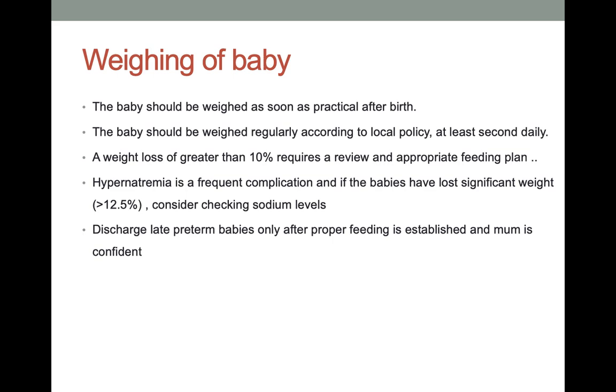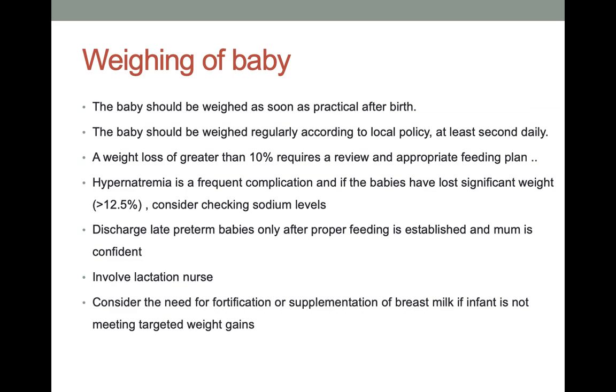We will need to establish proper feeding, and mom should be confident before we consider discharging these late preterm babies. And we recommend involving a lactation nurse who helps with initiating feeds and advises on kangaroo mother care, and also teaches about the importance of breastfeeding, the latching, the techniques, everything. So preferably every hospital should have one lactation nurse. Another thing with late preterm babies may be inadequate targeted weight gain, and they may need fortification or supplementation of breast milk, especially if they are significantly low birth weight.